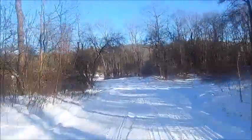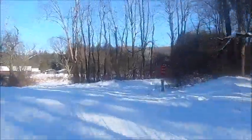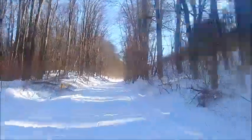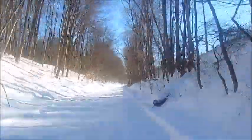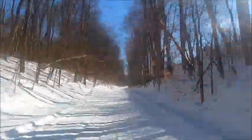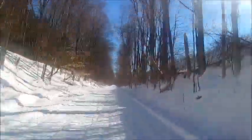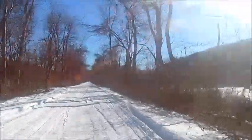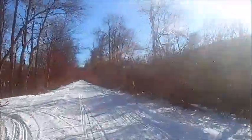Back on snowbounders, hoping they had groomed, but they didn't. Here we're back on Pat McGeegan Trail, hoping that they'd groom down here, but they didn't. So this was rough all the way back to the Franklinville trails up behind the school, but that's snowmobiling. You get good trail and bad trail.